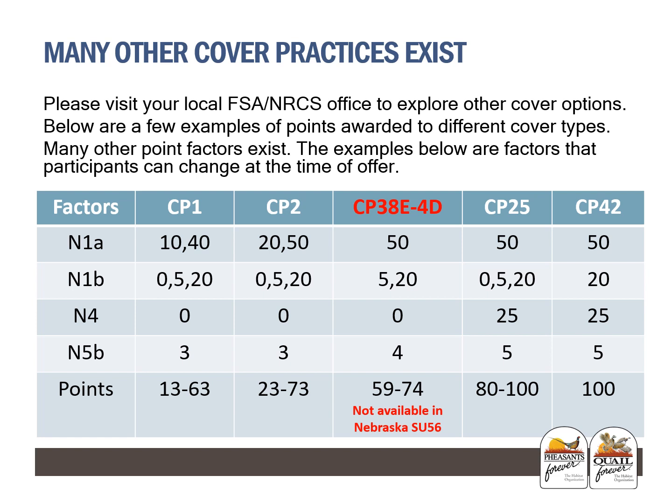This chart covers the range of points possible for different cover types. Consult NRCS and FSA for additional descriptions. Further details are provided in the following slides.